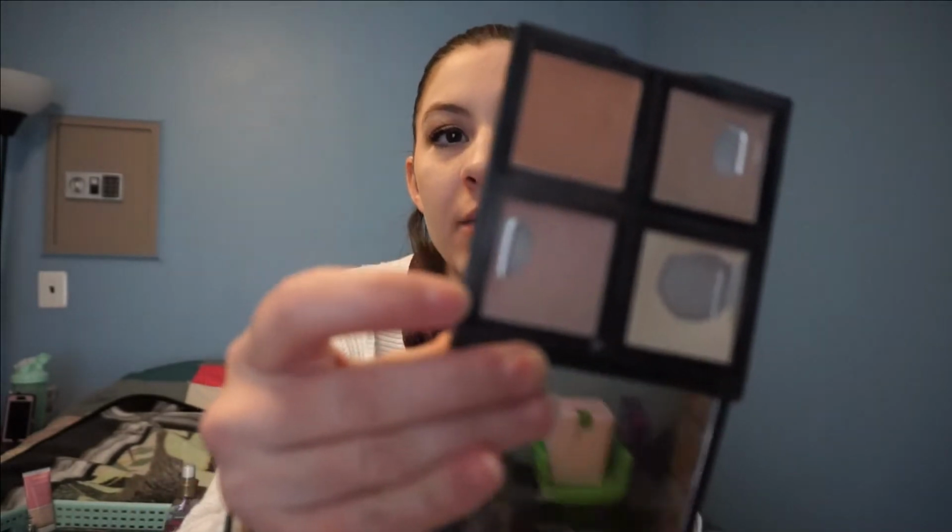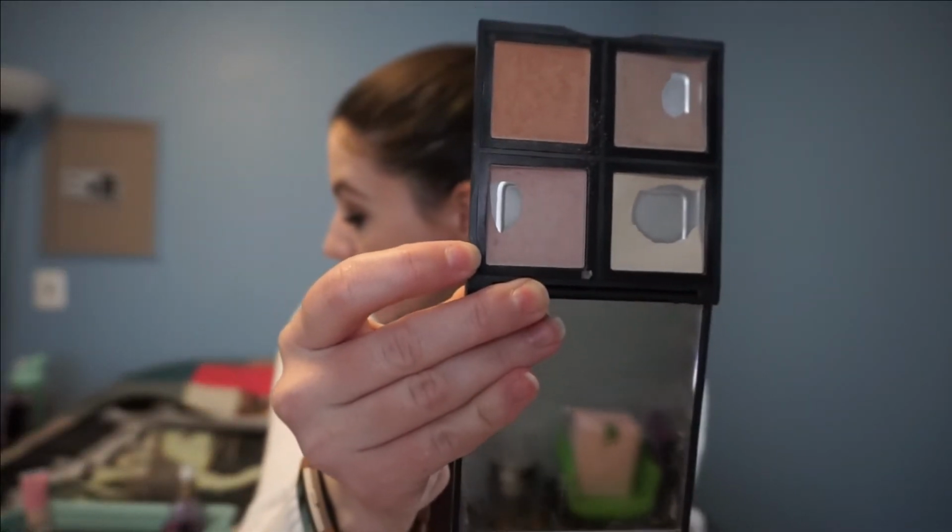I was using the e.l.f. Illuminating, the pink shade, which is this one. I don't think I used this at all. It says I used it 6 times in a year, so clearly I'm making excellent progress.